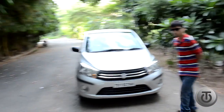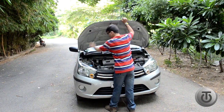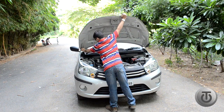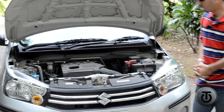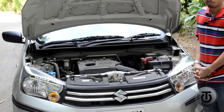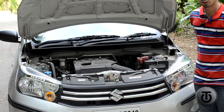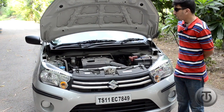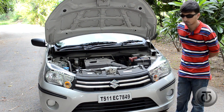Now let us look at what's under the hood. Now under the hood is a 3-cylinder inline petrol 998cc motor that can generate about 67 bhp at 6000 rpm and 90 newton meters of torque at 3000 rpm. That can get the Celerio from 0 to 100 in about 14.5 seconds.